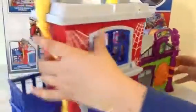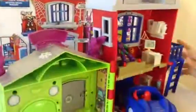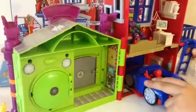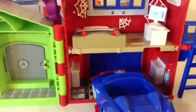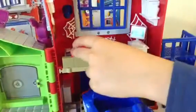So now I'm going to show you the back side. The back side is pretty neat and cool. And by the way, you see there's a bed. That's really weird. Spider-Man does not sleep unless he's in Peter Parker mode. So you can lay him down.